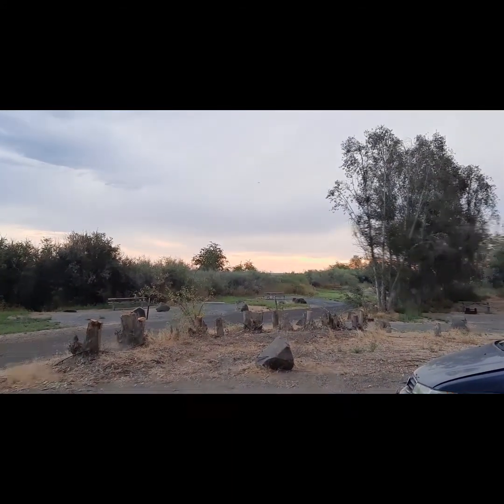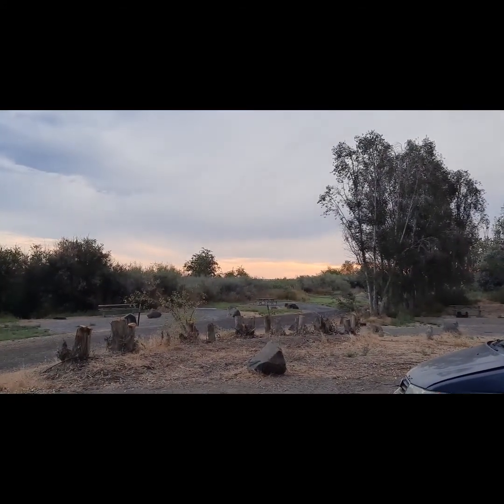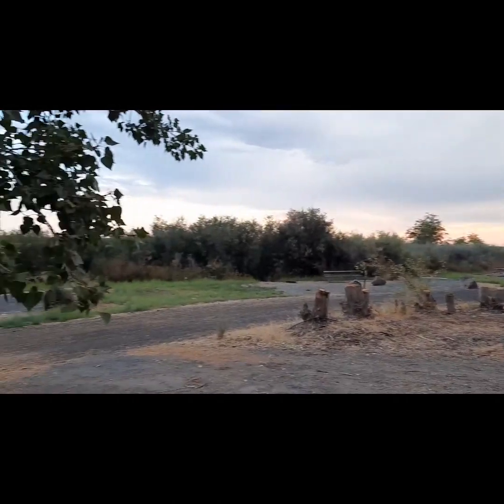Beautiful sunrise happening. And we're gonna head back down to the spillway, slash, I don't even know what to call it, but head back down there and see if we can have some luck. See you there.